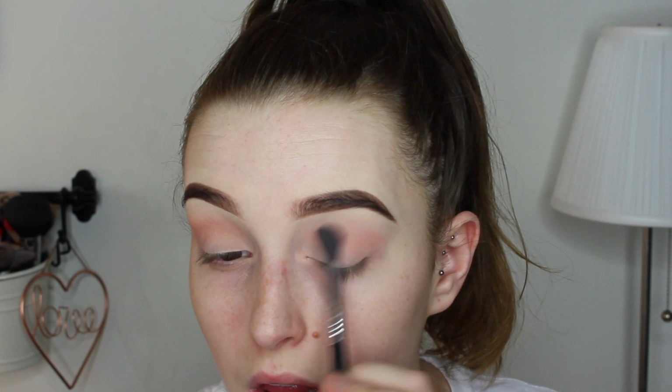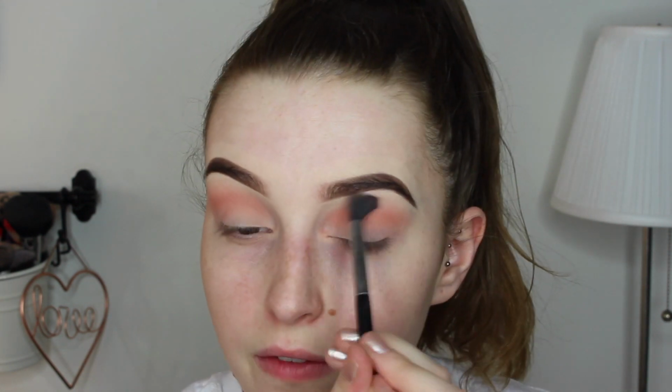I remember when I tried the nudes collection from Primark, I really liked the formula of the eyeshadows as well. And I really like this colour as well. Like, I don't think I've seen an eyeshadow like this before. It's like a really peachy pink. Right, I'm really happy with this shade. I think that looks so nice. I feel like this shade would look so nice just by itself all over the lid and in your crease when you're on holiday.